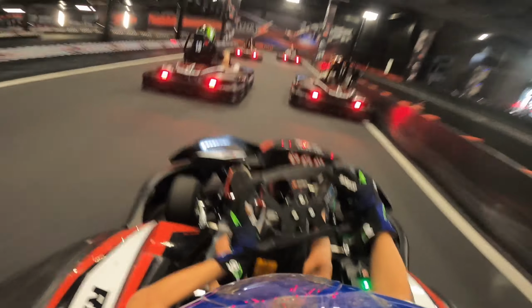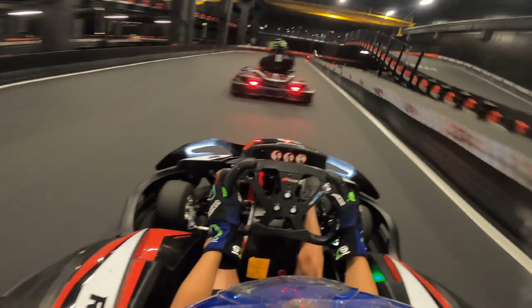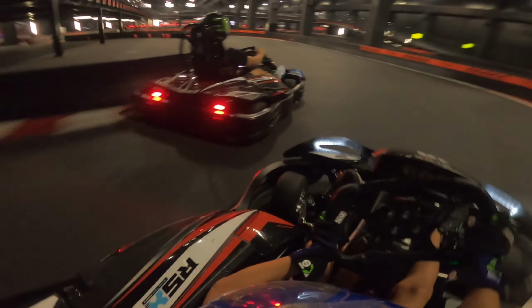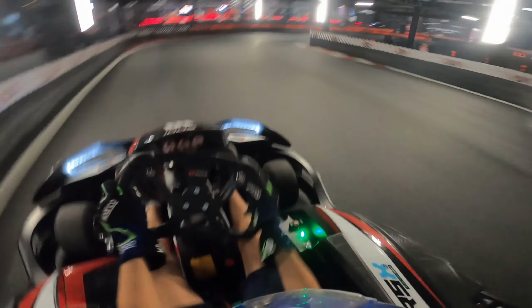This guy locks up in front of me. We go past, and then we follow him through. Nice working together with another driver. It just helps get through traffic easier. He kind of slows down here. Oh yeah, he's doing the same thing as me. He's going to let me through because he is a quick driver, number 18.